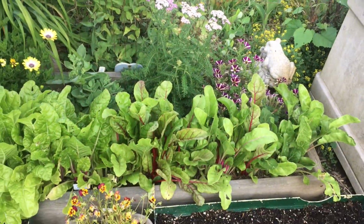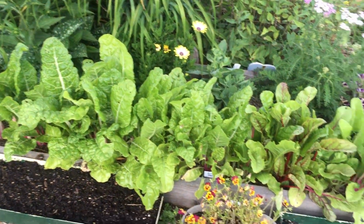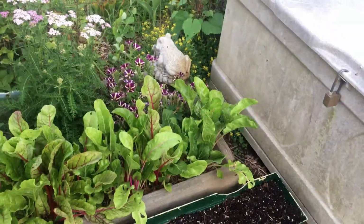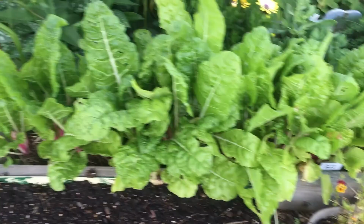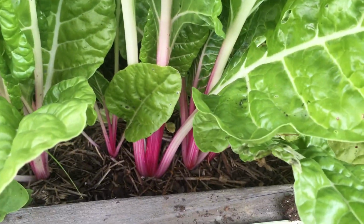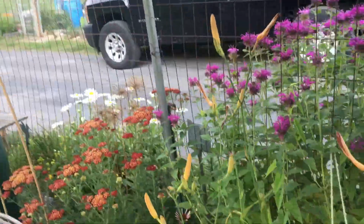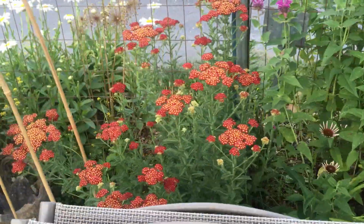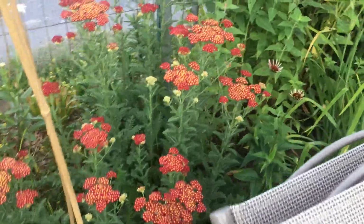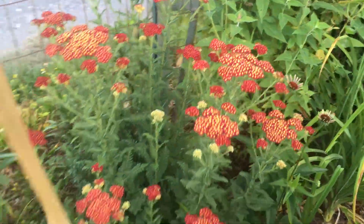Here's the little front bed where I have some annuals and perennials. And in the front I have some Swiss chard. Swiss chard is doing great. I need to start picking it. I love this peppermint variety. Some tiger lilies are blooming. And over here is my red yarrow. I love this red yarrow. So that's the front.